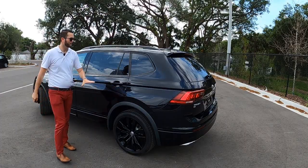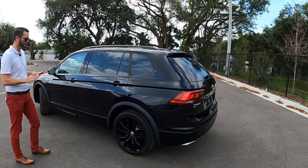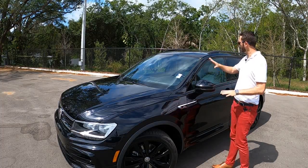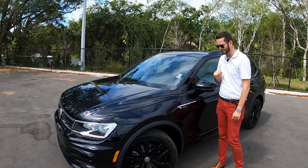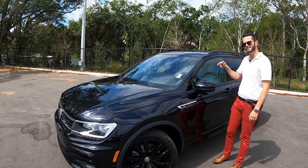Looking at the side profile, the lines on the body kit of this R-Line are just beautiful. They do a really good job. Also, with the 20-inch upgraded 5-spoke wheels, just a really nice touch. The way they blackened out everything on top of the blacked out, they give you this nice little trim piece here, which is derived from the Bentleys, with the R-Line inside it. It just gives a nice little touch to this Tiguan.